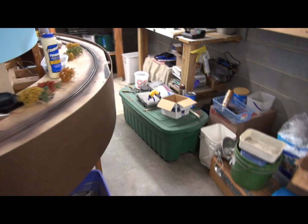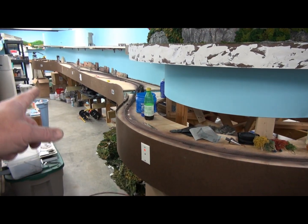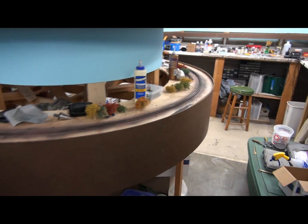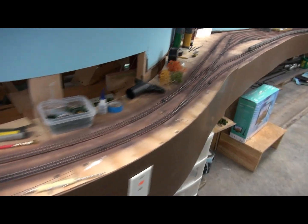And I'll try to broaden it out here so you can see. So it comes through the town, around the siding here, goes around, and then we hit the yard.